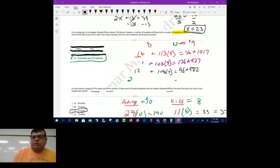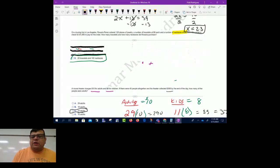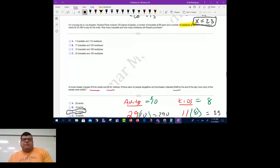Y'all, let me walk you through the process on this next one here. On this next problem, let me just clean this up. Okay. For a problem like this, the algebra involved in showing you how to do it is a little bit more complex. So with a problem like this, I usually tell my students, let's use our answer choices to see if we can figure out what the right answer is, okay?